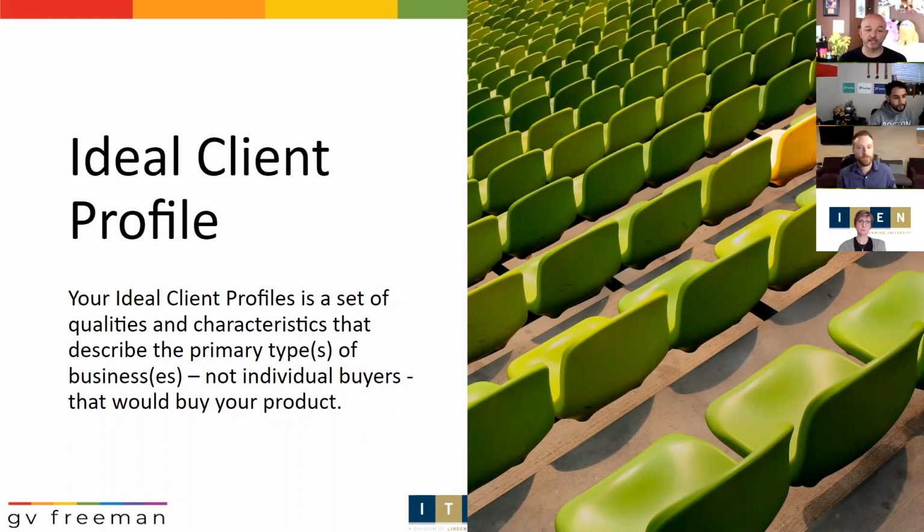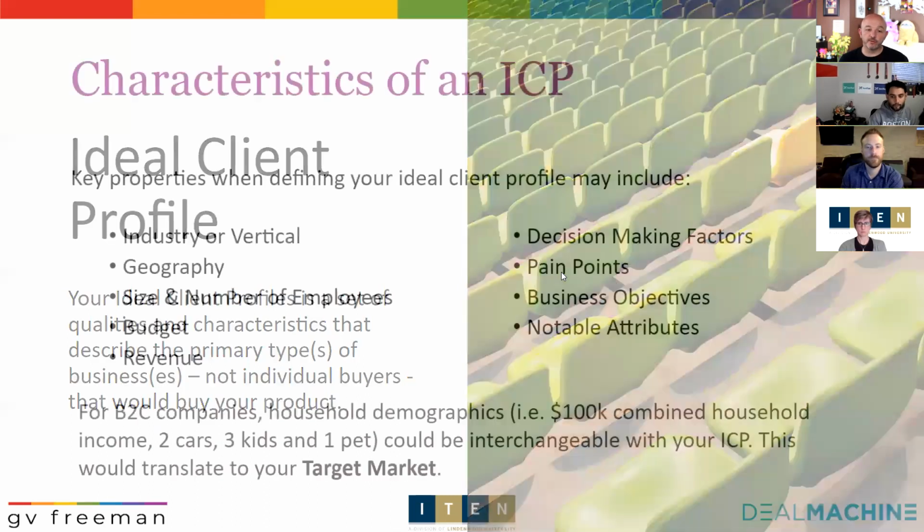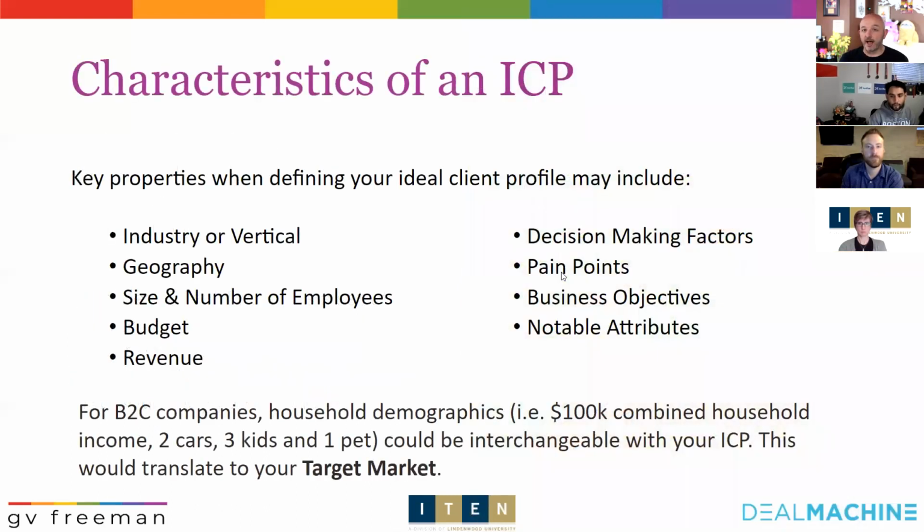So this is a set of qualities, characteristics that describe the primary types of businesses, not necessarily the individual buyers that would buy your product, because there's thousands and thousands, if not millions of businesses out there. You need to figure out who you want to try and sell your product to. The way that we do that is coming up with an ideal client profile. And here are some characteristics of creating your ideal client profile.